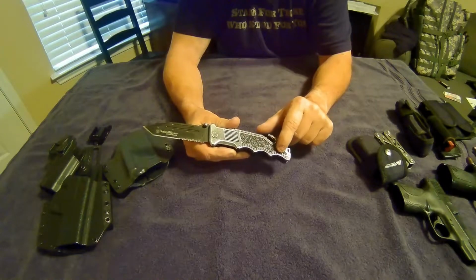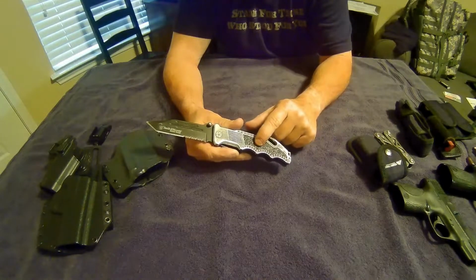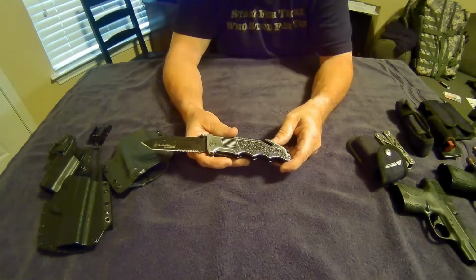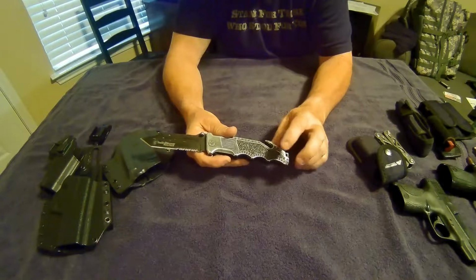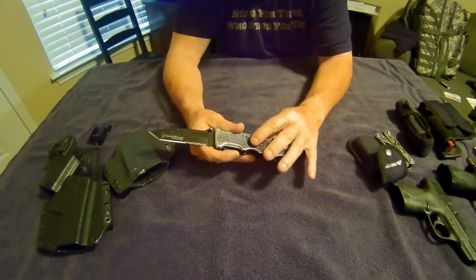I don't know if it's diamonds or what, but I've filed down metal, I've filed down wood, I've filed down plastic, things that I needed to fix real quick, and this has filed it down. Excellent, excellent, whatever this is.